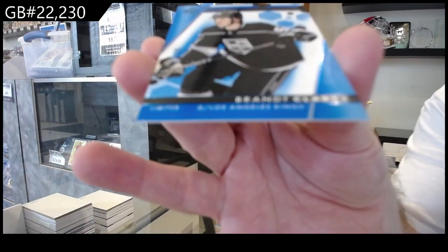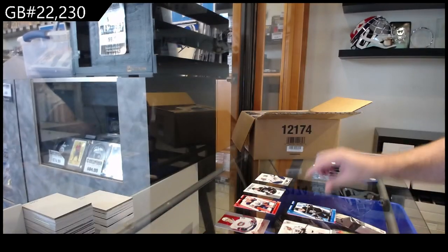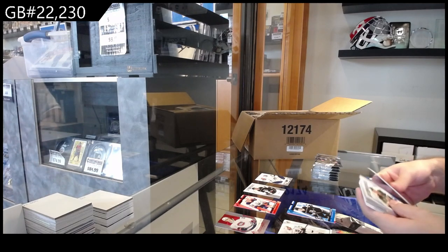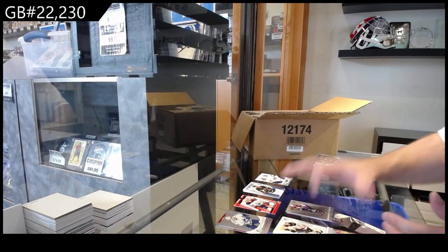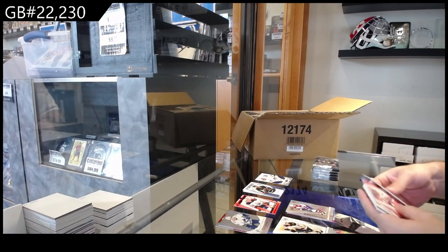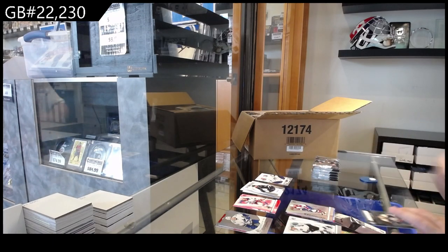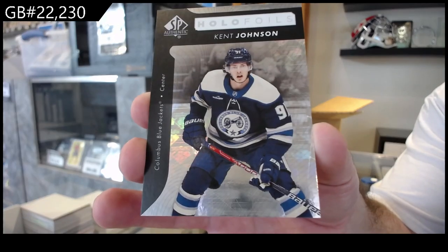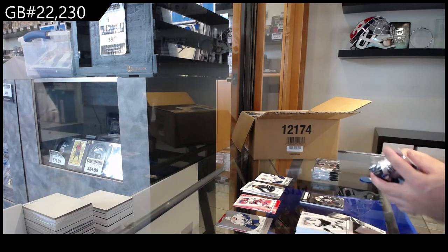Future Watch Blue $3.99 of Brent Clark for LA. The Spectrum of Rantanen for the Avalanche. We got a Top Rookies Hollow Foil. Or sorry, it's a Hollow Foil in general. Kent Johnson for the Blue Jackets.